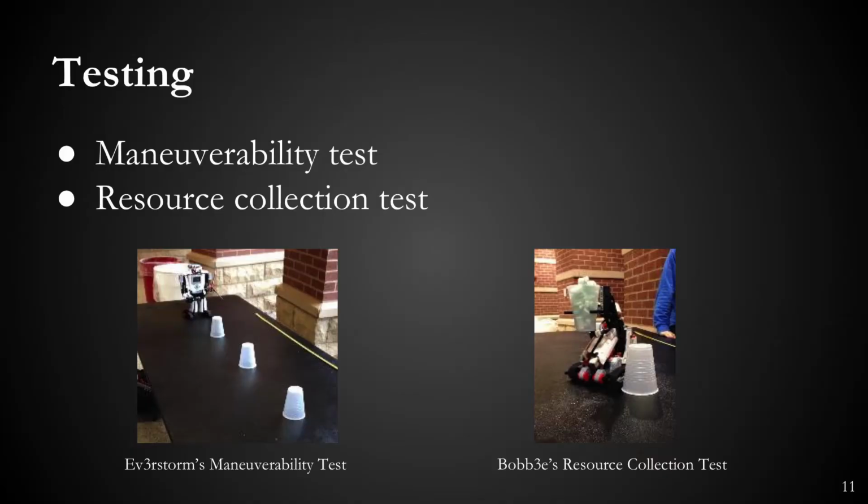The resource collection test was administered to the models Bobby and Gripper because they both had claw structures. We placed packing peanuts in a cup to simulate lightweight methane, and then we repeated the speed, terrain, and maneuverability test and accounted for the number of peanuts that fell out of the cup.